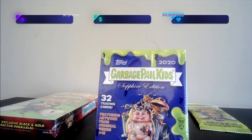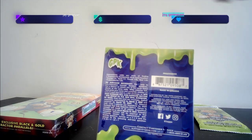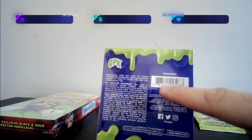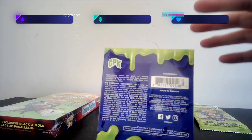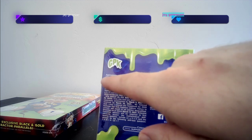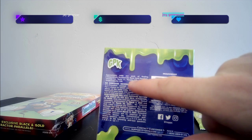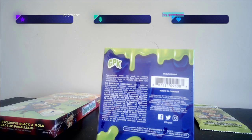You can spot them when, if we look on the back of this, you can see right here all the odds of what you can get. So this box right here, I believe it has 32 cards, 8 packs of 4. And in reality, you should possibly be getting an orange or a gold parallel based on these odds on the back. But when you have these high end, that's where the value comes into play over time.